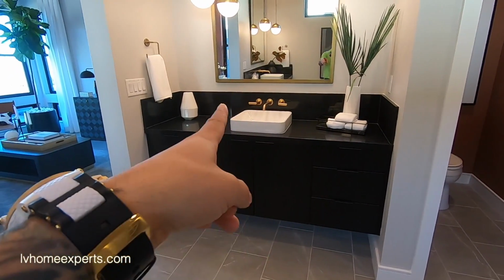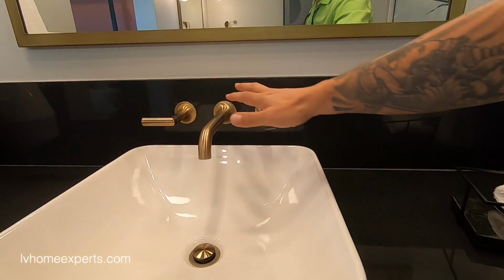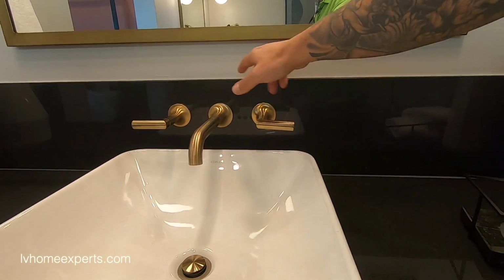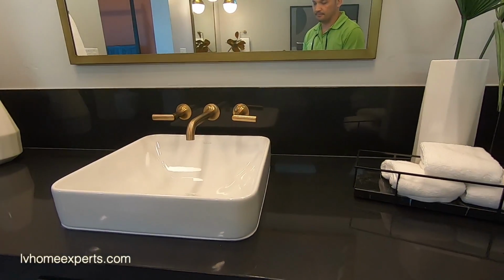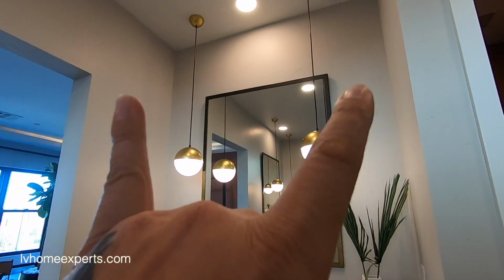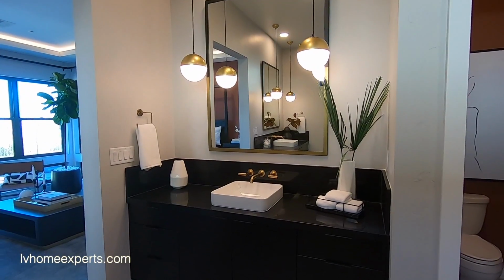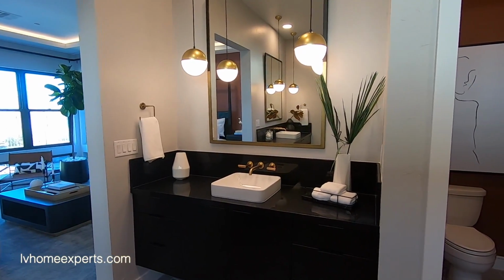Now you have a full vessel sink. This is a design feature option and also an upgrade. If you're going to go this route, you already need to know the type of fixtures. You've got to pre-order this, right? With the plumbing here, that is such a big deal. Same thing goes with the lighting. That lighting right there, you have to get pre-wired if you're going to go with this type of design. If not, you may only get one can light, or you may not even do that design.